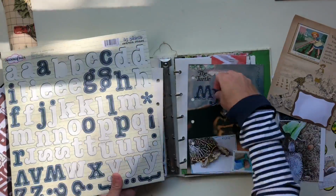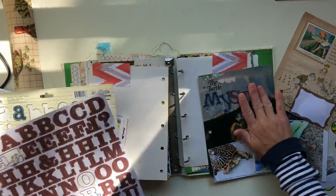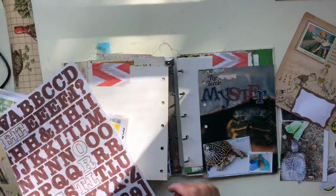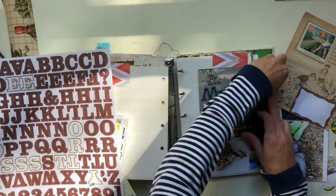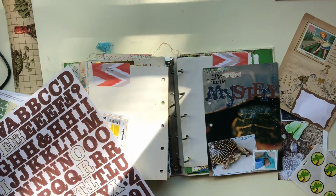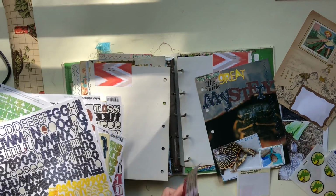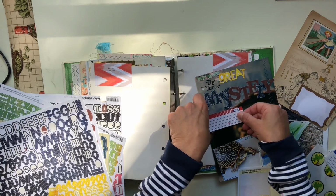So my brain starts spinning, and I'm like, what if I called this the Great Turtle Mystery? And so that's where this is kind of going. I start off on the page that I already began last year, and at the top it says the turtle, and this was a page out of a nature book. So I just thought I would use some letter stickers and put the word mystery underneath it, and then I decided to put great right next to it.